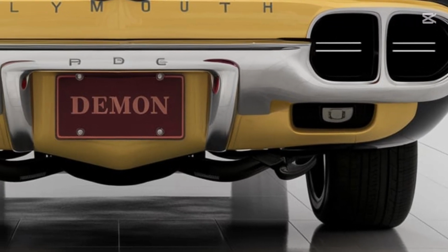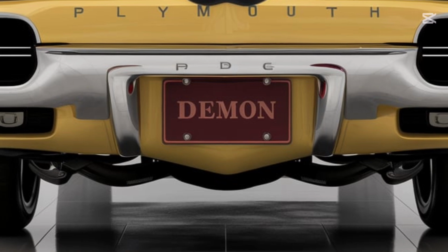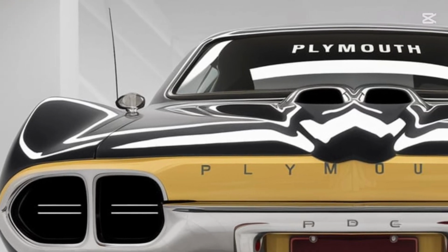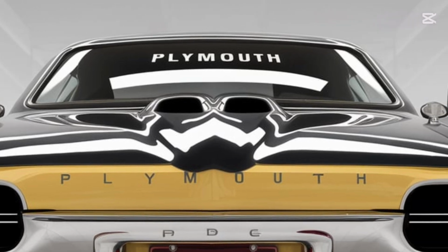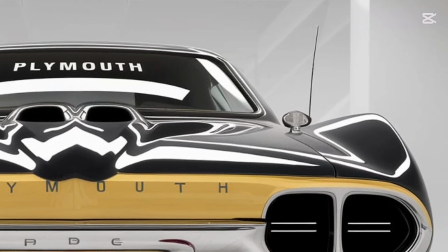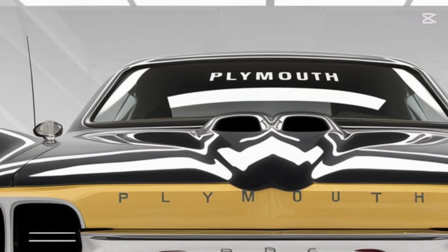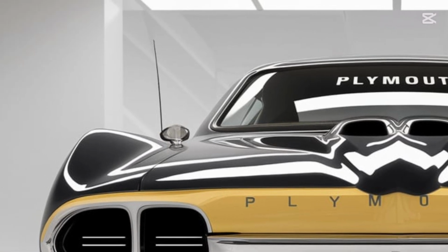Technology meets performance with advanced driver assistance features, including adaptive cruise control, lane keeping assist, and a 360-degree camera. Safety upgrades include a high-strength steel frame, multiple airbags, and advanced traction control for maximum stability.